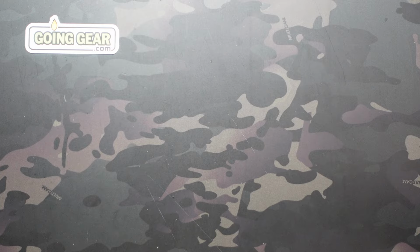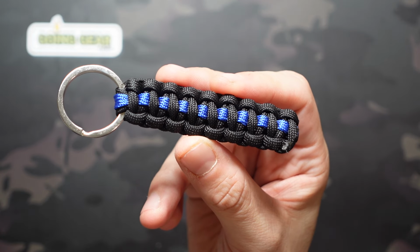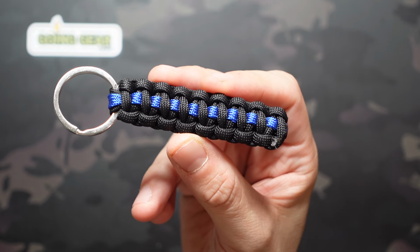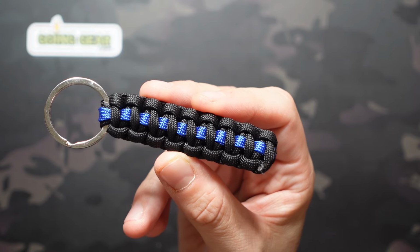We'll start with our least expensive item in the standard box, and that's going to be your thin blue line paracord keychain. This is valued at $4.95, so it definitely feels like an add-on item. If it weren't in there, I wouldn't be upset. I'm not upset that it is in there. Really not taking anything away there.